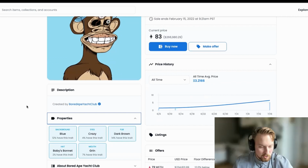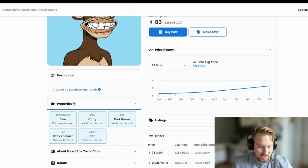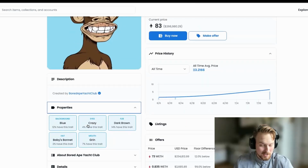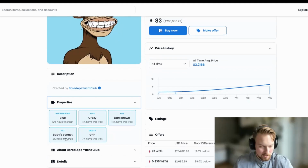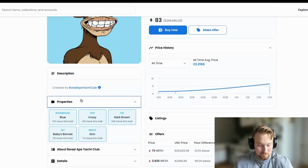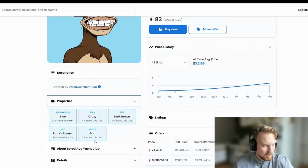The other thing you can do is go to properties, and this is how you can check how rare something is. So 12% of Bored Apes have a blue background, only 4% have the crazy eyes, 14% are dark brown, 2% have a baby's bonnet. Whoa. So it's pretty rare.